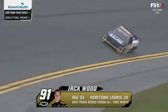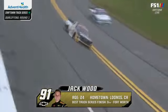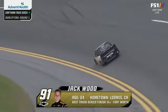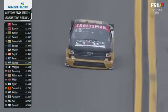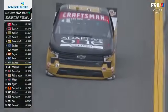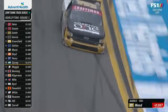Jack Wood is back, and this time he is full-time. He dabbled last year, ran the ARCA West. You see him in the ARCA Menards National Series. He's done a lot of truck races, but now he gets to focus solely on this one truck and run full-time, try to win some races.